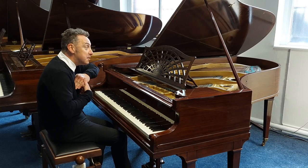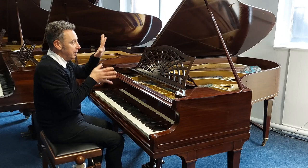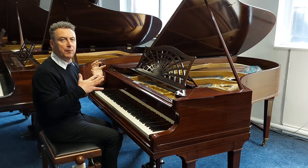Centimetres in depth, 147 centimetres in width, and with the lid down, it's 98 centimetres. But obviously, we've got the lid up here in the traditional position. It's an absolutely beautiful piano. It's stood the test of time.